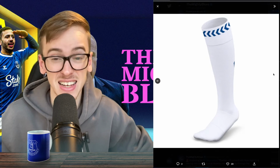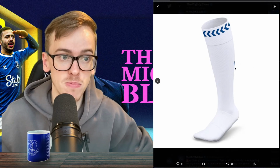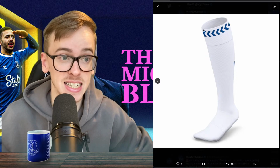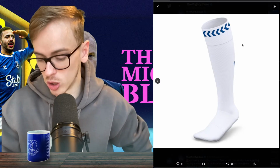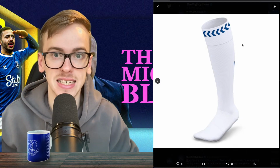The socks, of course, again, very simplistic. They have got a tower on the back here. I really, really like the addition of the chevrons on the top. I just think it adds a little bit more detail, a little bit more colour, a little bit more personality to the kit.